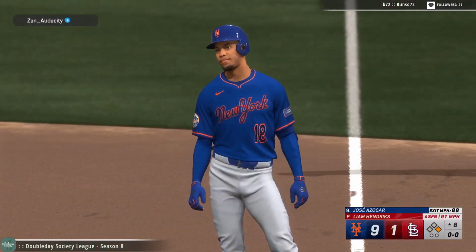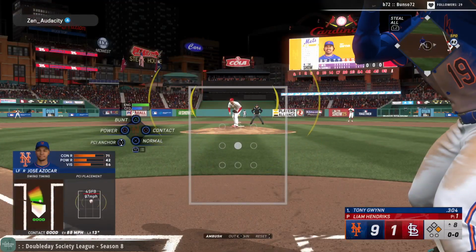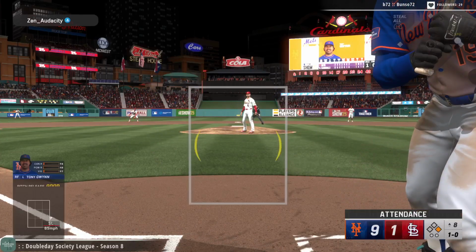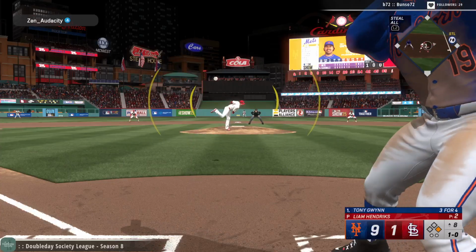Oh, that started and ended pretty quickly. The right fielder, number 19, Tony Gwynn. Anytime you rip a line drive the other way, you feel really good about what you did at the plate. You trusted your hands, you let the ball travel, and you took the barrel straight to it. That's great work right there.